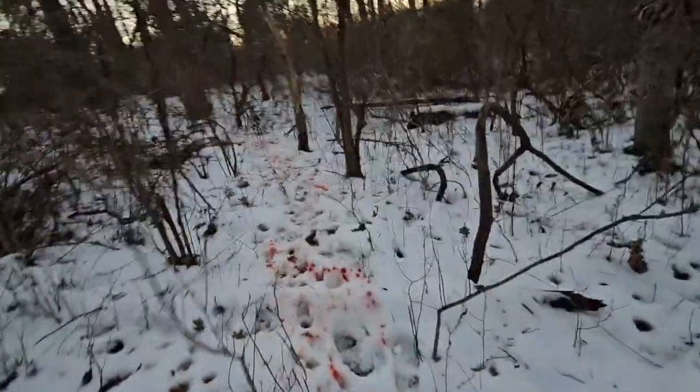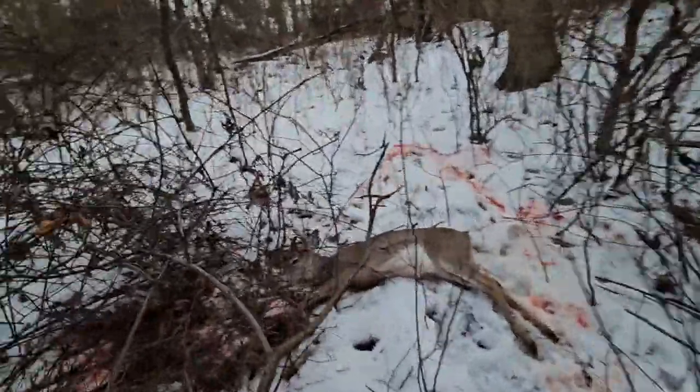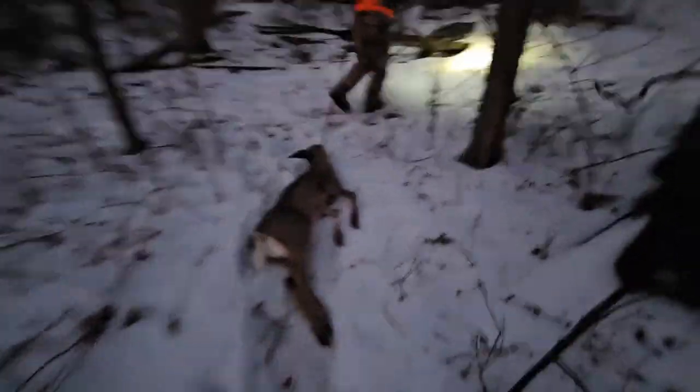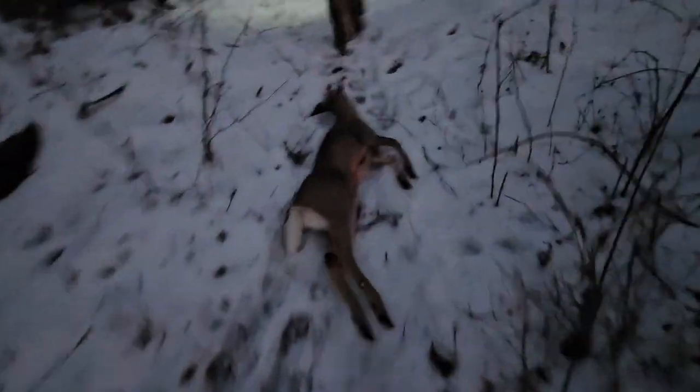That's a little one. It should be good eating. That's gonna be a good eating tender deer.